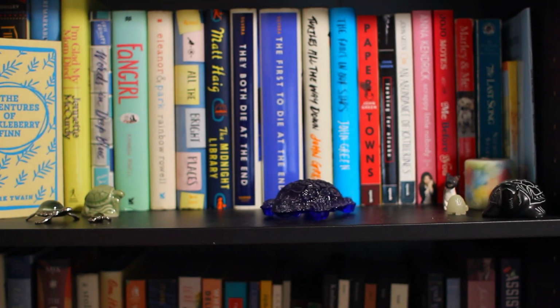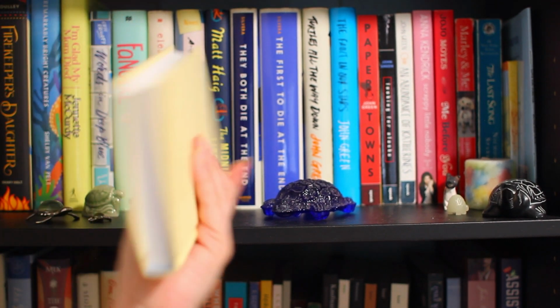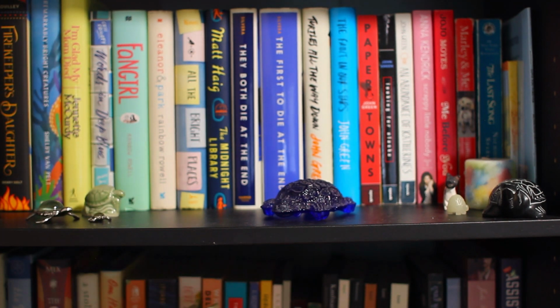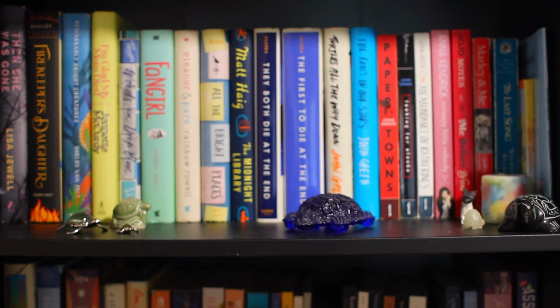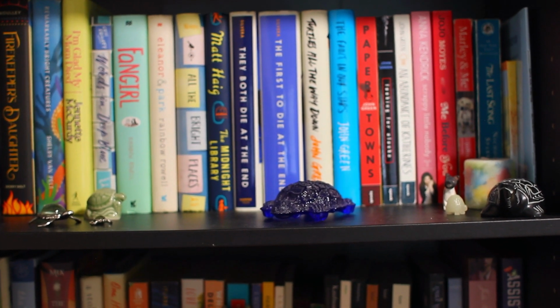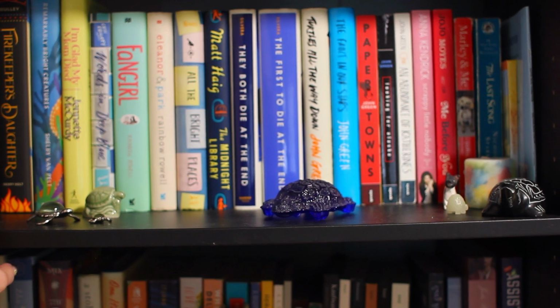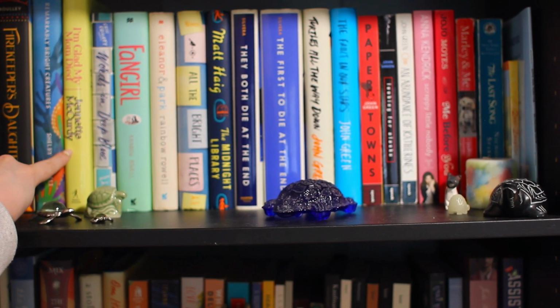And then for books, I have The Adventures of Huckleberry Finn, a special cloth bound edition of it just out in front. So I'll move that down for now so that you can see the rest of the books. But starting over here, you can't really see it too well. I have Then She Was Gone by Lisa Jewell, Firekeeper's Daughter, and then I have Remarkably Bright Creatures, I'm Glad My Mom Died by Jeanette McCurdy.